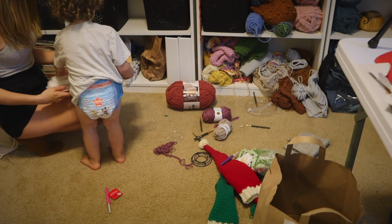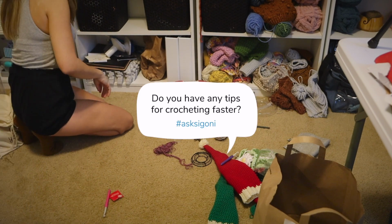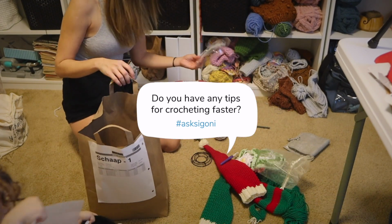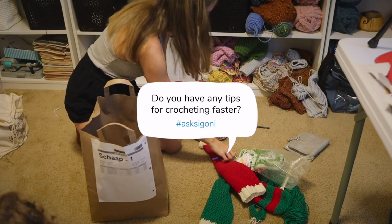Now for our third question, I kind of already answered, but I didn't see it before this. Do you have any tips for crocheting faster? So these are the same tips that I was just giving. I have that blog post called How to Crochet More Efficiently, and I highly recommend you check out that blog post.